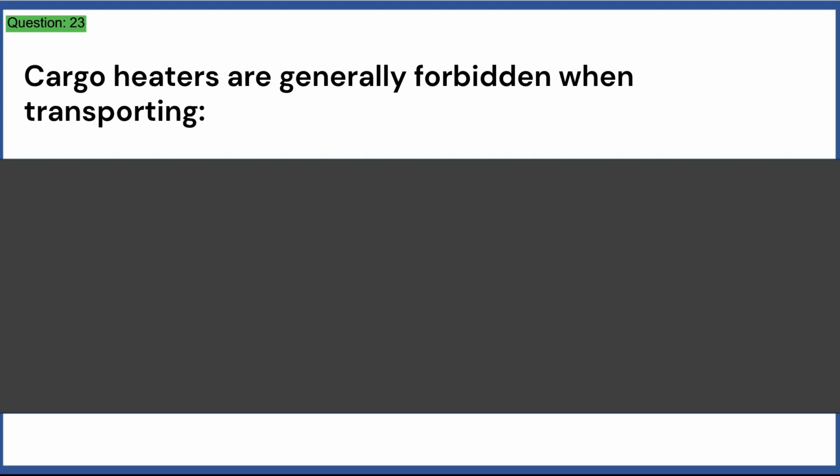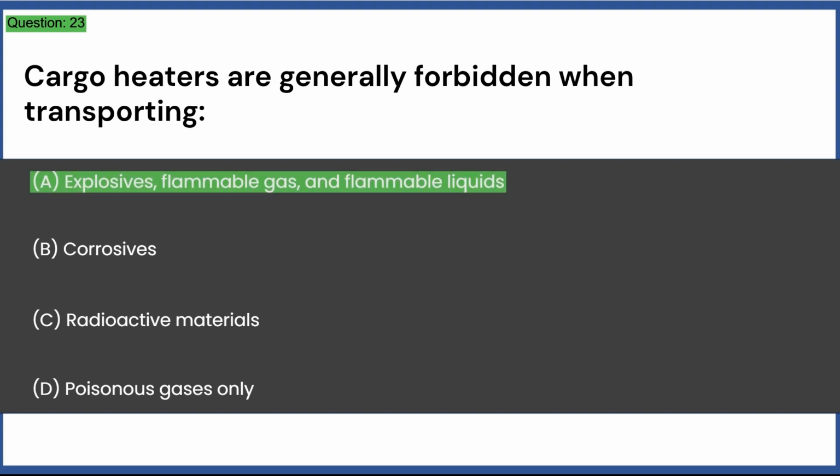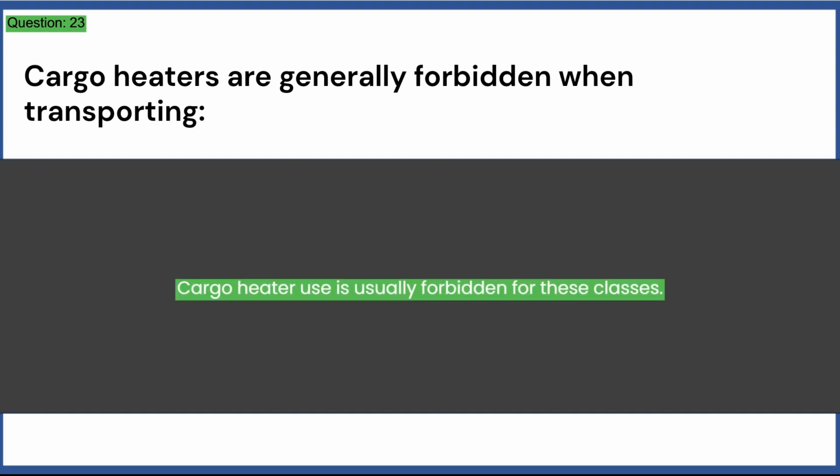Cargo heaters are generally forbidden when transporting: A. Explosives, flammable gas, and flammable liquids. B. Corrosives. C. Radioactive materials. D. Poisonous gases only. Answer A. Cargo heater use is usually forbidden for these classes.